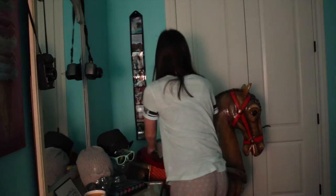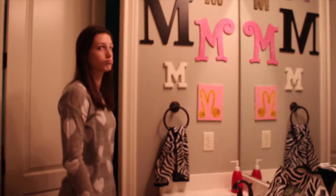So the first thing I do is get dressed. I pick out my outfit the night before, so this process goes a little quicker. Ooh, magic wardrobe change. To the bathroom! First thing we do when we get in the bathroom is inspect the damage, see what has to be done.